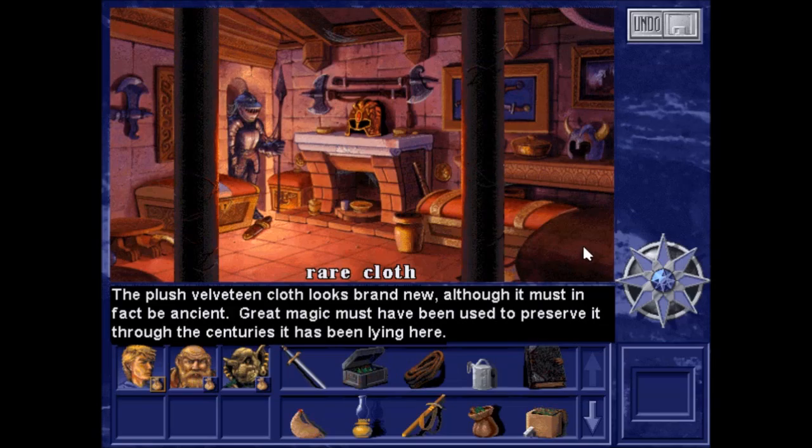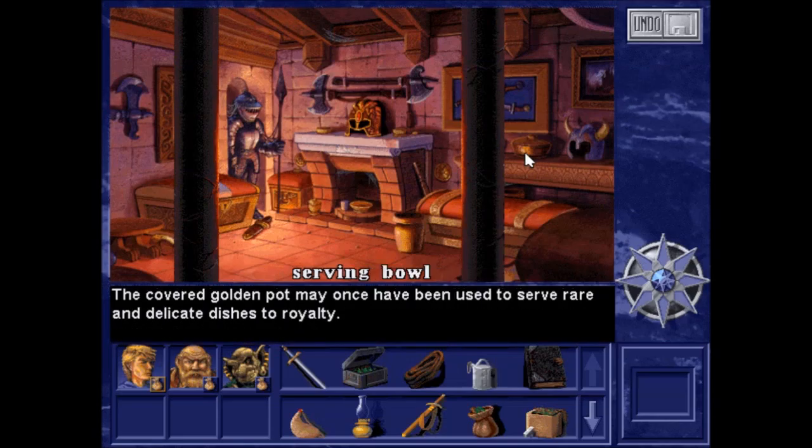Ooh, rare cloth. The plush velveteen cloth looks brand new, although it must, in fact, be ancient. Great magic must have been used to preserve it through the centuries it has been lying here. Mothballs. A serving bowl full of mothballs. Covered golden pot may once have been used to serve rare and delicate dishes to royalty. I think gold would actually be horrible to eat from, though, personally. Probably. I mean, maybe like a gold platter that then the actual dishes are on, that are made of, you know, porcelain or whatever.